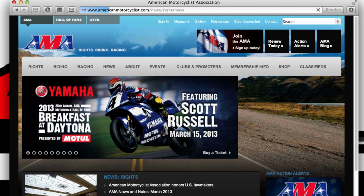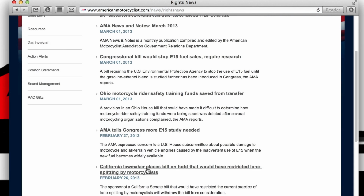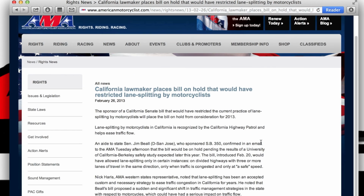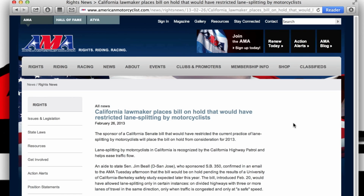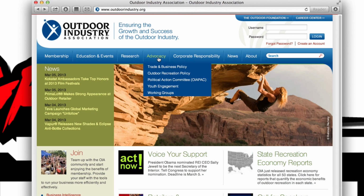A report last week from the AMA stated, a bill that would have restricted lane splitting privileges in California has been put on hold pending a Cal Berkeley study expected later this year. In my opinion, lane splitting is a good thing. It helps to reduce congestion, saves on gas, gets people moving in the horrific California traffic. So that's good news. A lot of motorcycle news is on AmericanMotorcyclist.com.